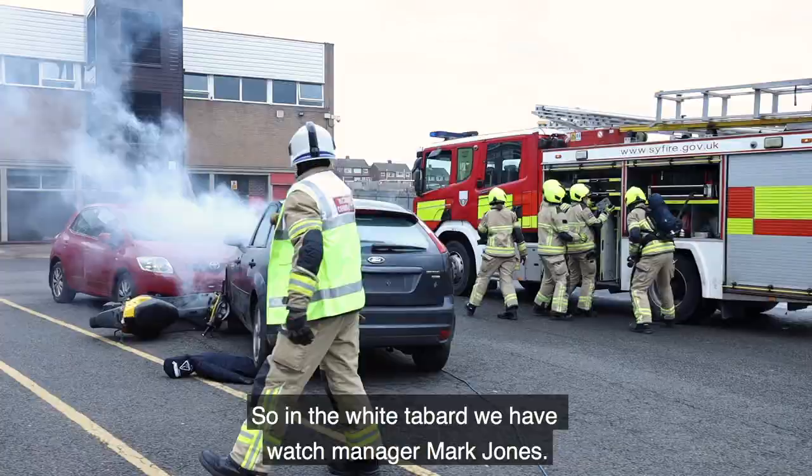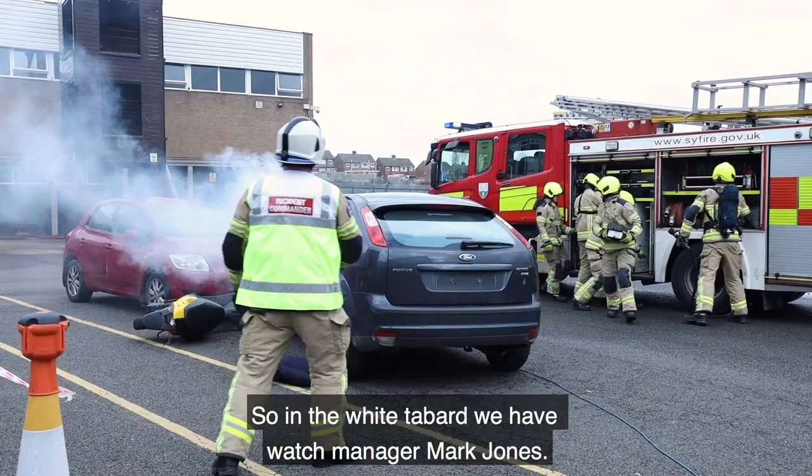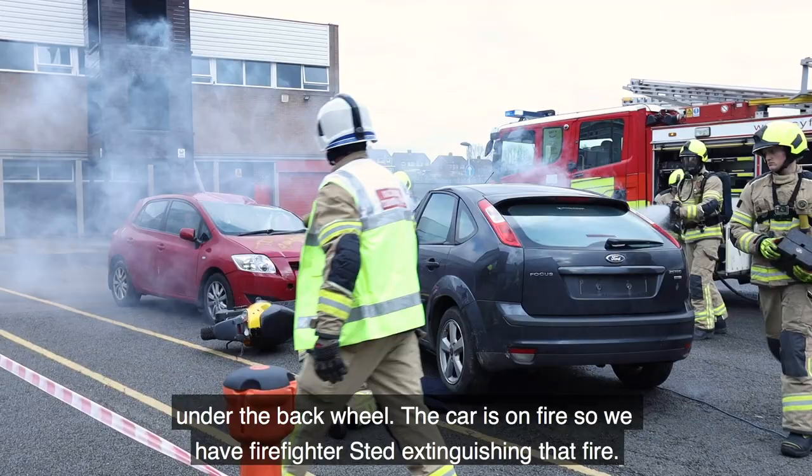So in the white tabard, we have Watch Manager Mark Jones, who's doing a 360. He's identified we've got a priority casualty under the back wheel. The car's on fire, so we have firefighter Stead extinguishing that fire.